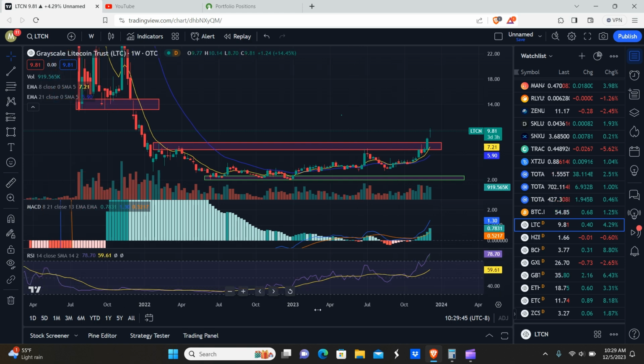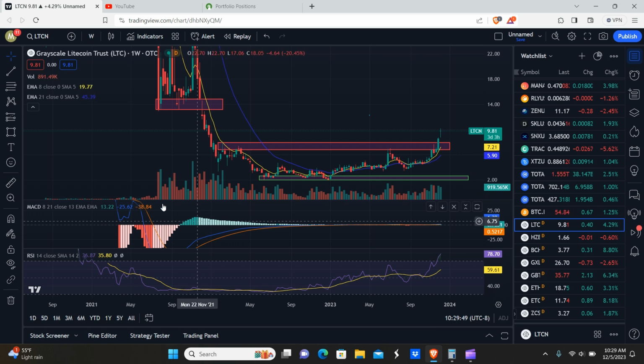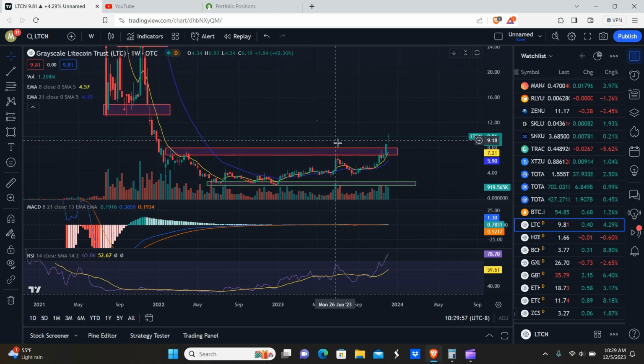You guys can see, if you look back here a little bit, just how ridiculous this MACD got over here. It got really, really up there. So the RSI being overbought could indicate a potential pullback. Maybe we see a pullback into this resistance and then turn it into support. So it goes from like 7.04 and then heads up here to $13 at that point, or maybe it just goes straight up to $13, comes back and tests this, and then moves higher at that point.